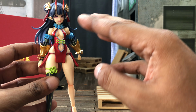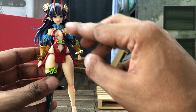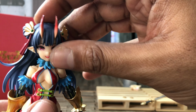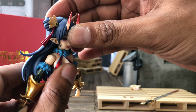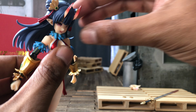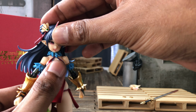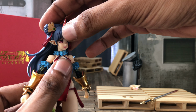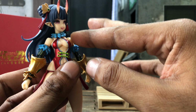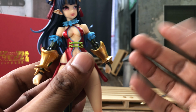Now, when it comes to articulation, though, you guys already saw what was going on in the neck. It's really just a ball up there. And although it's a ball, it doesn't give you much back because of the hair. The hair impedes it. Forward does give you some. You do get good tilt, though. And, of course, you're going to get rotation, but, again, the hair impedes it. Now, other than the head, which was a ball joint, most of the body are ball hinges.